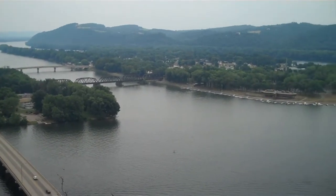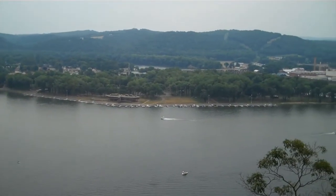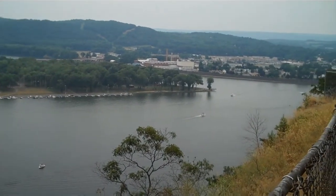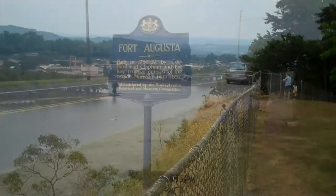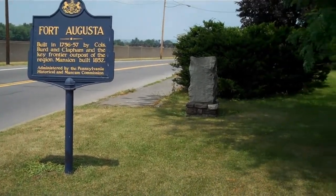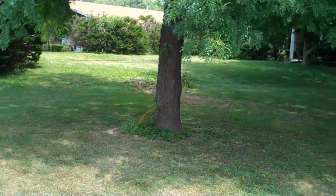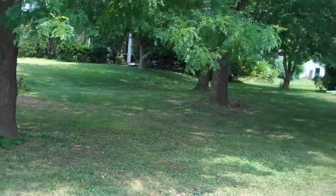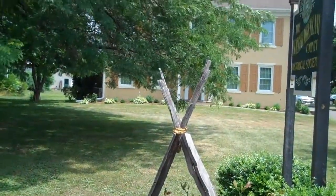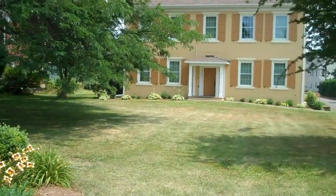Northumberland to the left, to the right, Sunbury. This is where the west and north branch merge to make the main branch of the Susquehanna River. The site of Fort Augusta, not much left of it. Now occupied by the Northumberland County Historical Society.